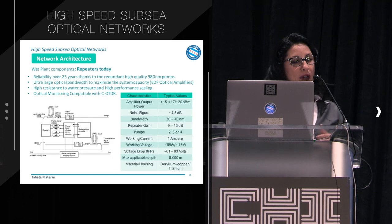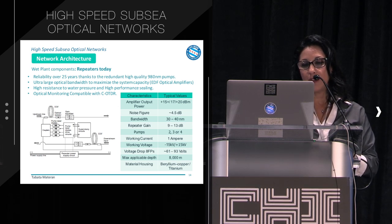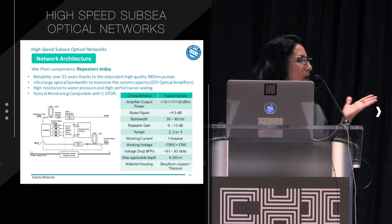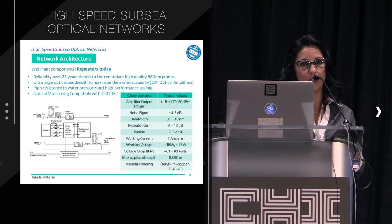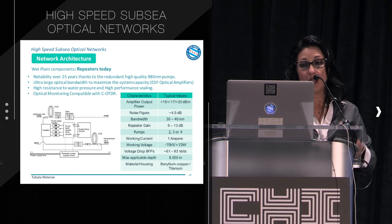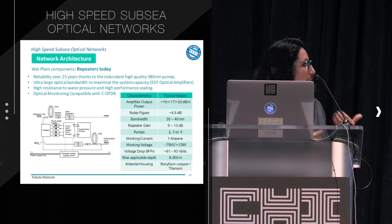Inside the repeater is the optical amplifier. This is mainly the characteristic of the amplifier. But what I wanted to show you here is that the amplifier can work with only one pump, but usually we use two or three or four, and it allows you to have more reliability and redundancy in the subsea, because you have to be there 25 years, and all the communication can be cut if one fails.